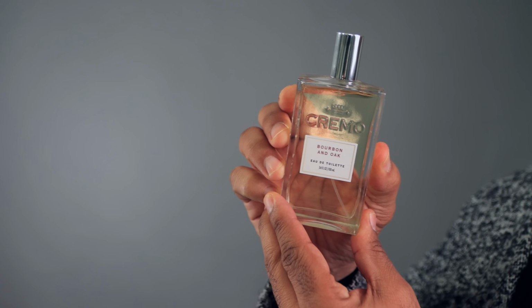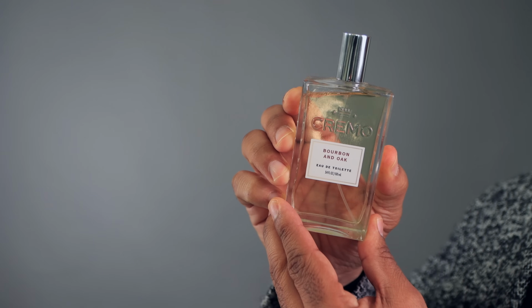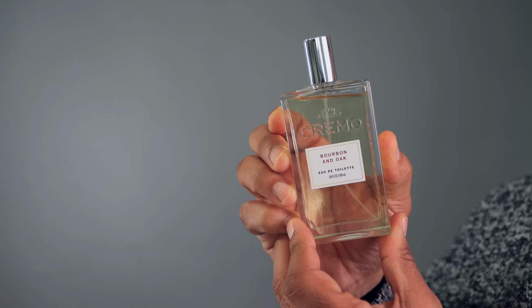Now, next up, we have a great finishing detail to your winter looks. One of the best affordable colognes. You definitely want to check out Cremo's Bourbon and Oak. Cremo's Bourbon and Oak is woody, it's warm, it's creamy, it has a great whiskey feel. It's sexy, seductive, masculine, and creamy.